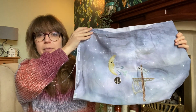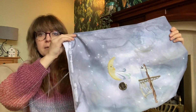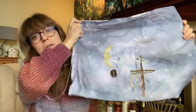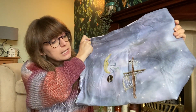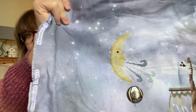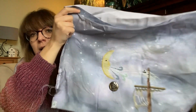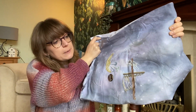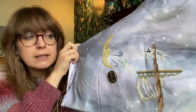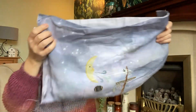This colour of fabric doesn't pick up brilliantly, but you can kind of see the effect we're going for. So the moon's done apart from its back stitch, and the moon is sparkly, if you can see. I don't think you can. But the ship is started as well, with a little ghosty on the top here. So that's coming on nicely.